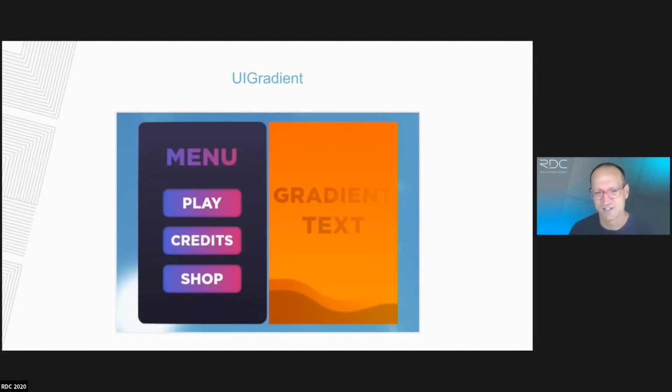UI gradient, a simple but awesome feature. It lets you put gradients on your UI widgets. A couple of color sequences, and you're off to the races. Gone is having to do this with images, which is a pain and doesn't look as good.